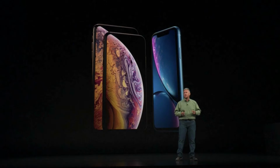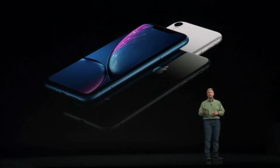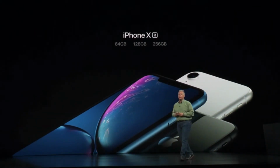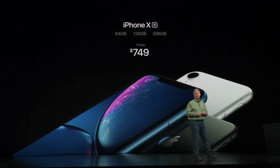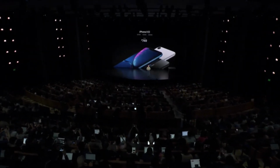This is a huge day for iPhone. We now have iPhone XS, XS Max, and XR. Well, iPhone XR will come in 6 finishes and in 3 sizes: 64 gigabytes, 128 gigabytes, and 256 gigabytes of storage. And it will start at $749. That's less expensive than the iPhone 8 Plus. Really proud of the work the team has done on that.